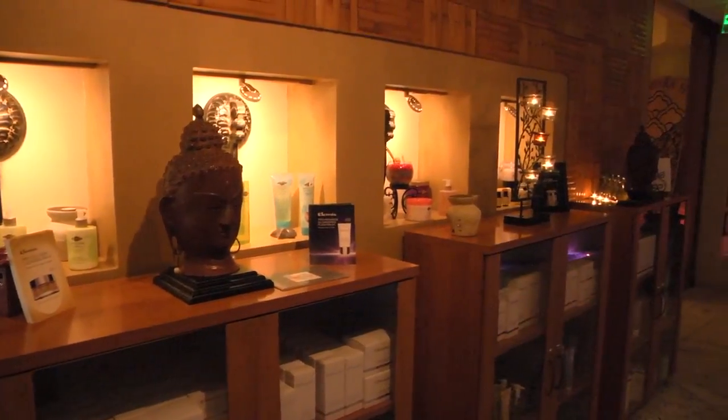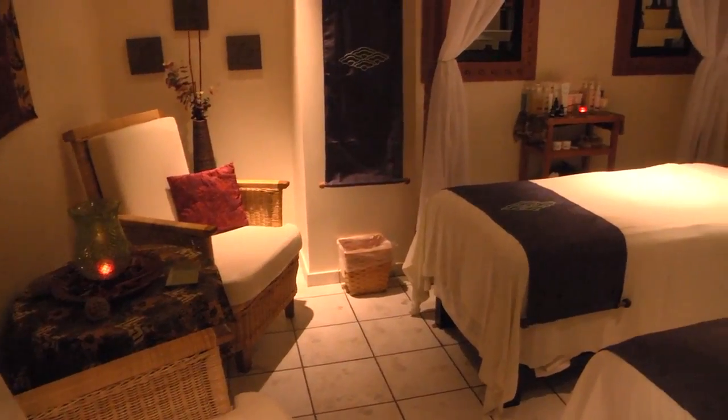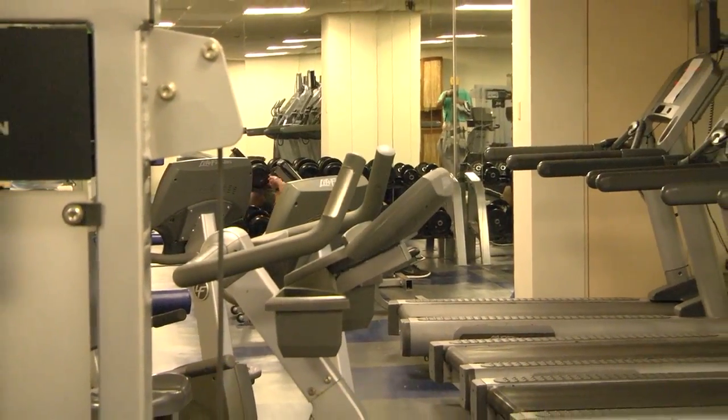One daytime indoor activity that people might like, the spa. Yeah, the Mandera Spa is a full service spa with all of the expected features, in addition to a very, very nice fitness center for those that are interested in a great workout.